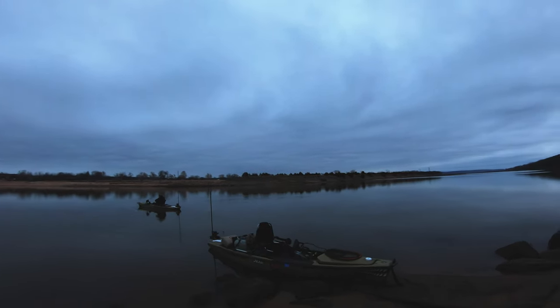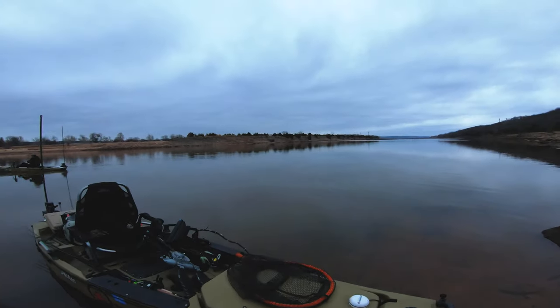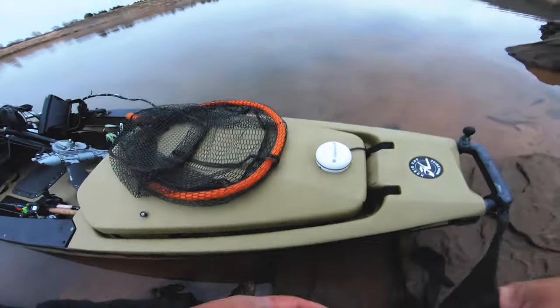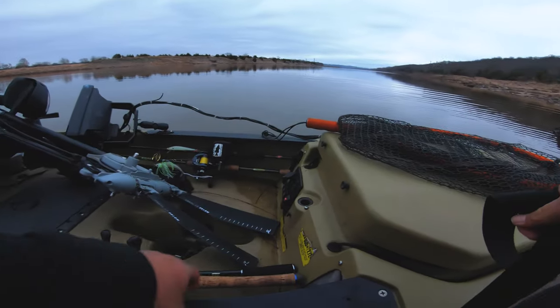Time to do some damage. Do some damage on some stripers today. See how it goes. Yes, this is a pretty rigged out kayak. This is a tournament grade kayak.